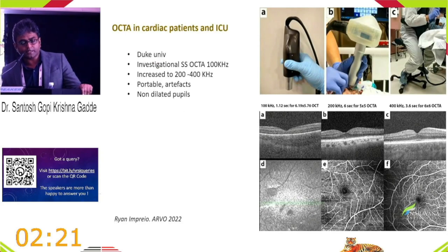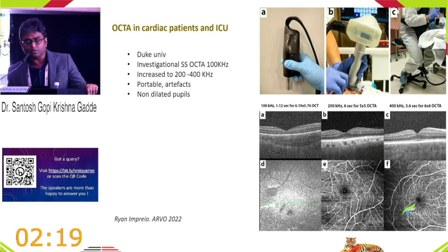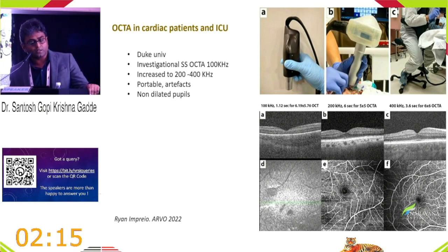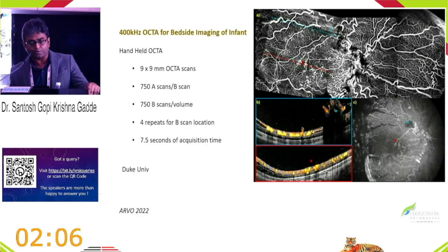Even in cardiac patients and ICU units, you can use these systems, especially OCTA. The speed can be varied from 200 to 400 kilohertz, and these are portable, but they're subject to artifacts, and they're really useful in non-dilated pupils. And Duke University published in 2022 where they've done this in infants as bedside imaging.